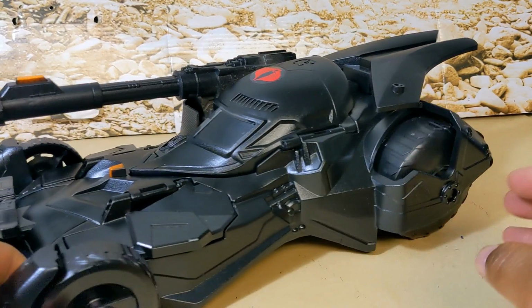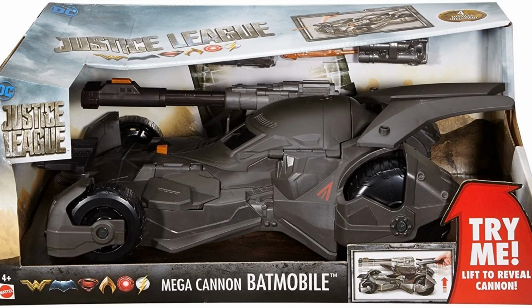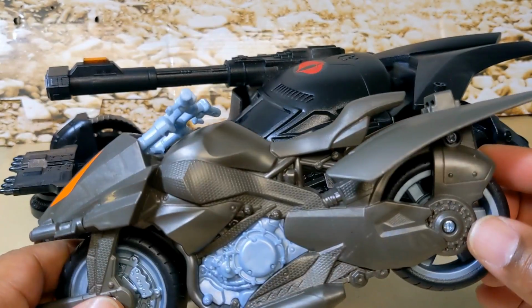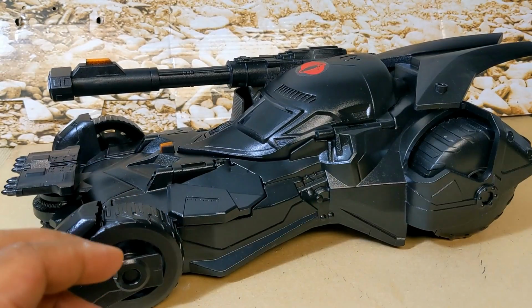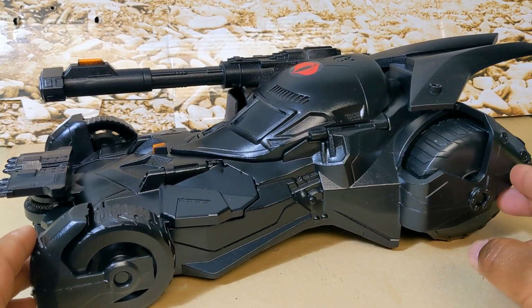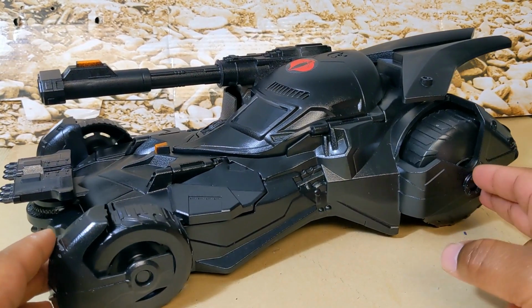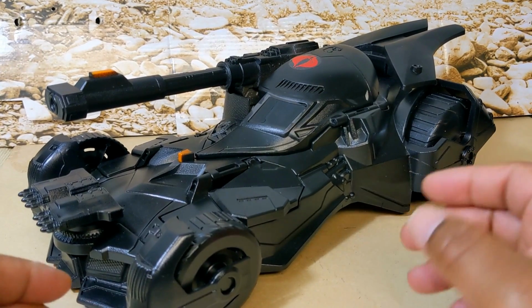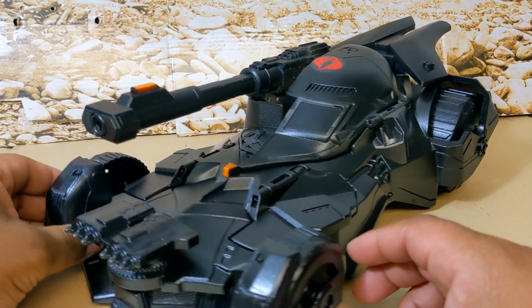This is the Batmobile. So this thing came in a similar color to this. It wasn't this color, but it was more of a grayish, but it wasn't as dark. So I spray painted it black, and well, you've seen a lot of people do this before, probably if you watch these kind of videos, and people have done this for their Batman figure.